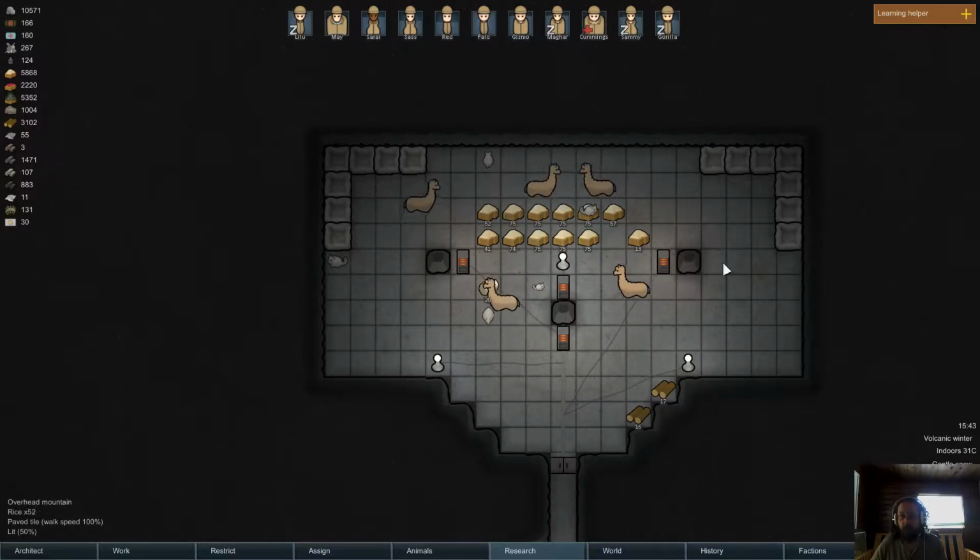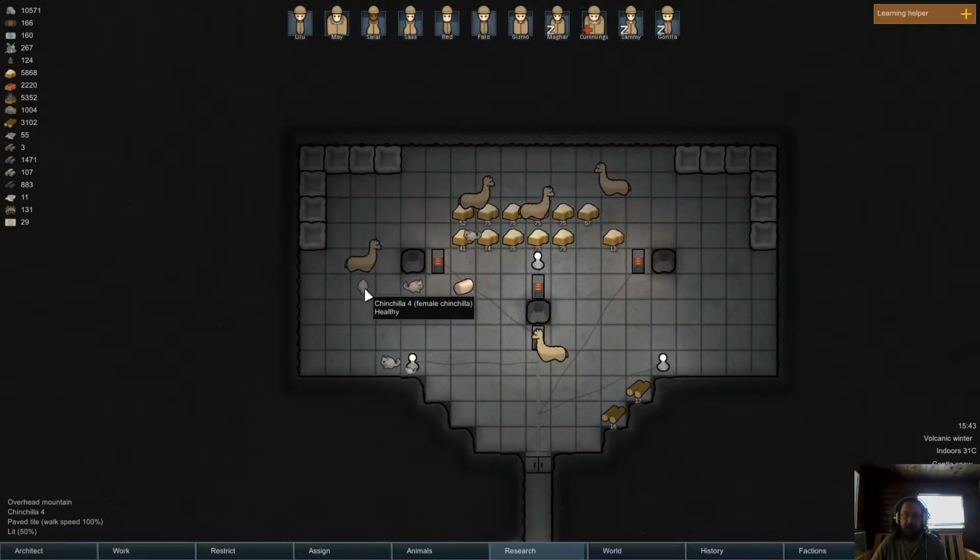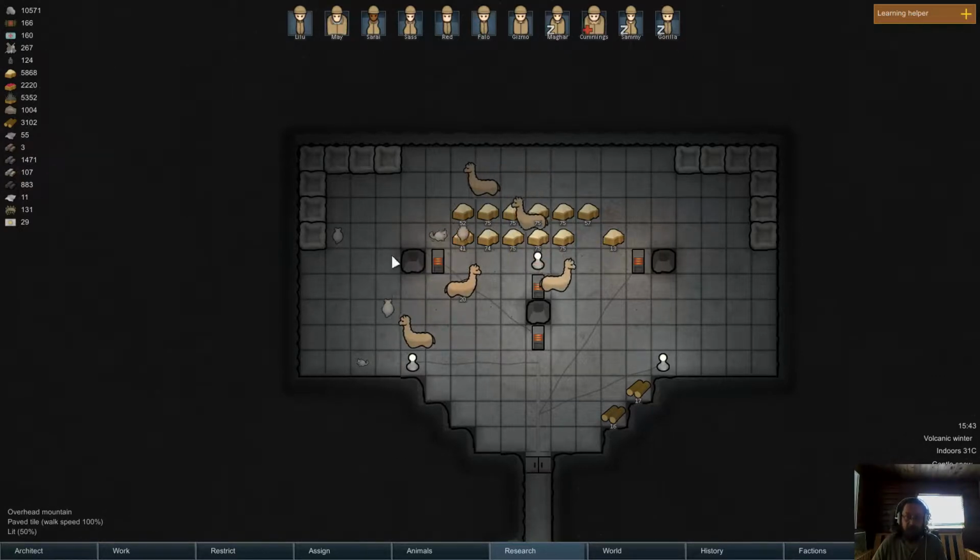The alpaca wool will be used for our clothing, especially our parkas, but the chinchilla, I'm going to specifically only make toques out of the chinchilla. So we have distinctive chinchilla toques for the whole colony, and everyone will get one eventually when we got enough chinchillas going.